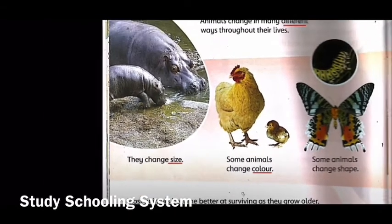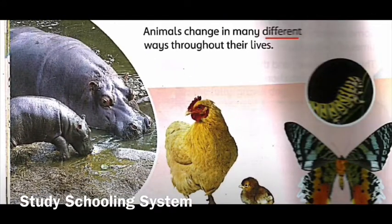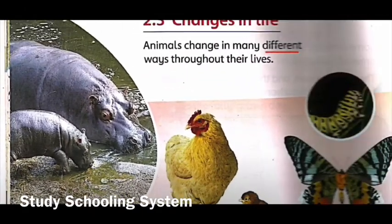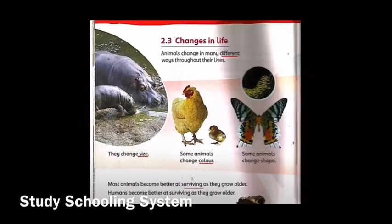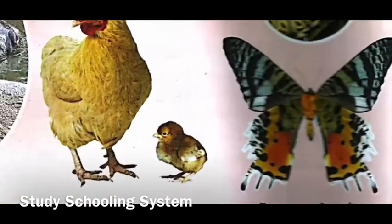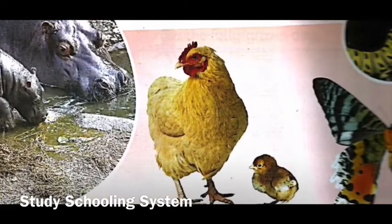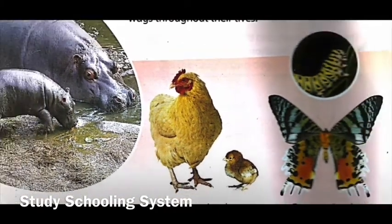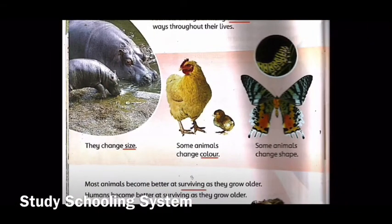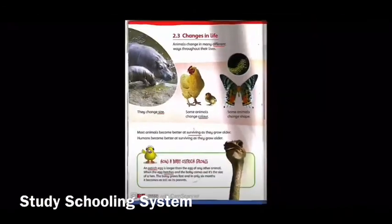They change size. You can see in this example picture, there's a baby hippopotamus and an adult hippopotamus, and you can see that the baby is small and the adult is larger. So they change size. Some animals change color, so you can see that the baby chick is a little bit brown and yellow, and then as it grows, the adult also has some red with its yellow. Then some animals change shape. Yes, remember we discussed that caterpillars become butterflies when they grow up.